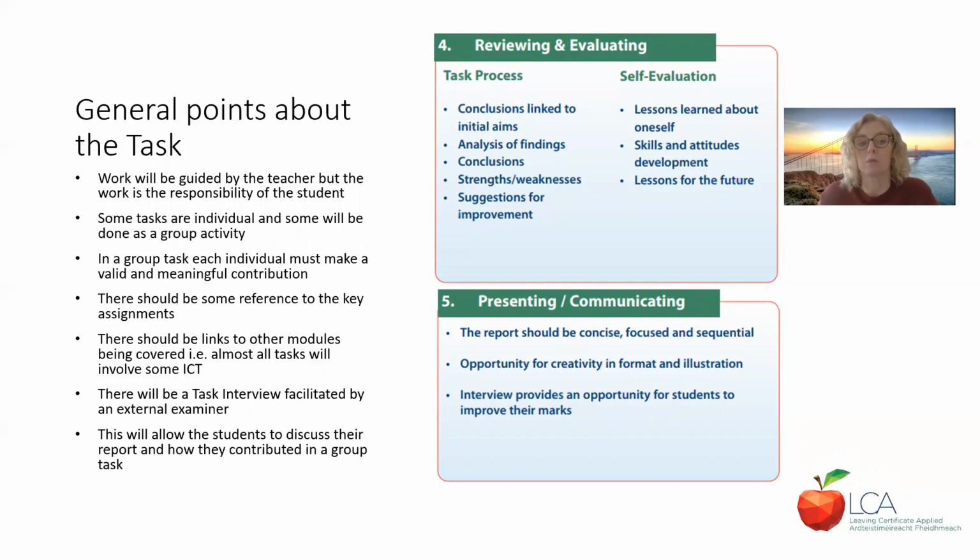So just talking the general points about the task. Work will be guided by the teacher, but the work is the responsibility of the students. So in other words, students will be given quite a bit of support in class. All the work is carried out in class or in the field, but with support from the teacher. Some tasks are individual and some will be done as a group activity. I've already talked about that.